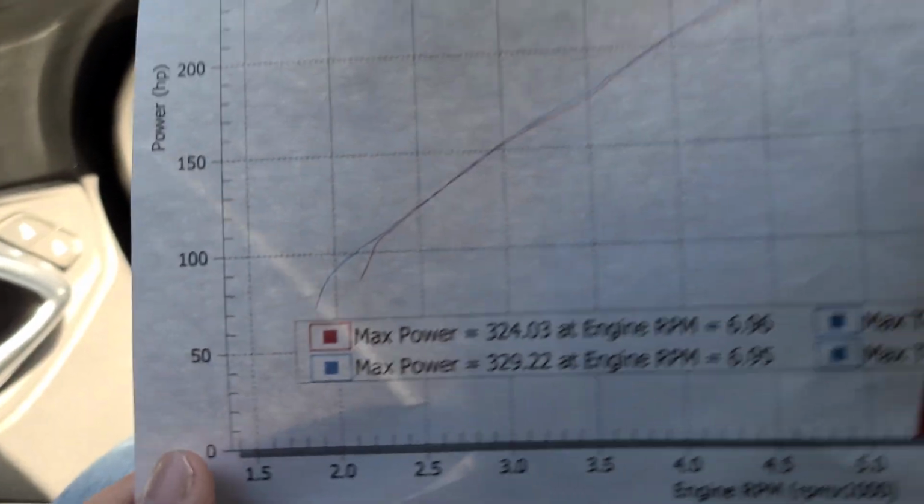Wow. So, holy crap. 329 with 273, and that was just on two pulls. The first run was a 324 with 270 torque, and our last pull was a 329 with 273. Take a look, guys.